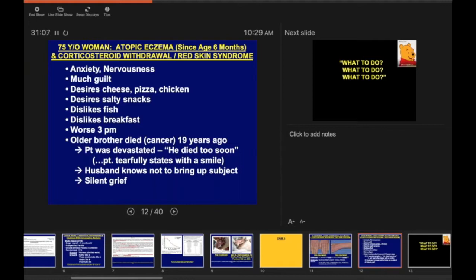Can I ask, did you ask her if she flared up around the time her brother died? Would that have been significant? Yes, that's a good question. Did her eczema flare up when her brother died? Her whole life, her eczema has been kind of flared, so it's kind of hard to say. I'm sure I asked her that, but I can't remember what she said. But that's a great question. If she flared afterwards, then that could be ailments from grief, ailments from silent grief.